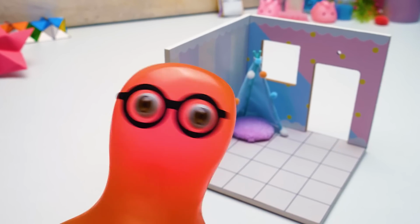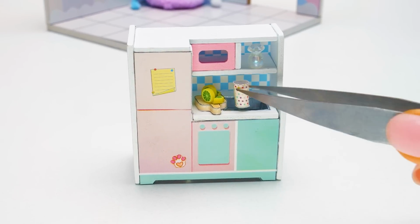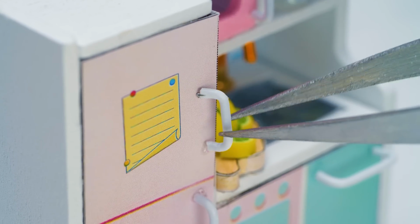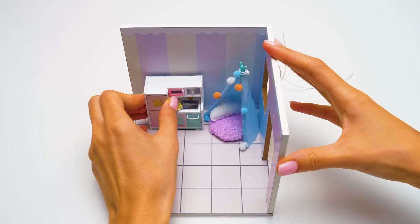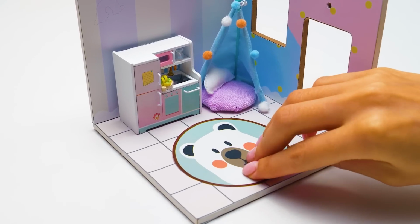Oh, I would live in here. Just let me go get another pillow. Here we go. Sammy, pull. I'm pulling, Sissy. I'm pulling. Okay. Oh, this is great. A mini kitchen is done. All we need is to fill the room with toys.